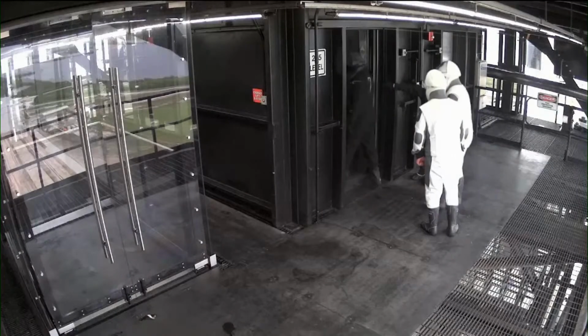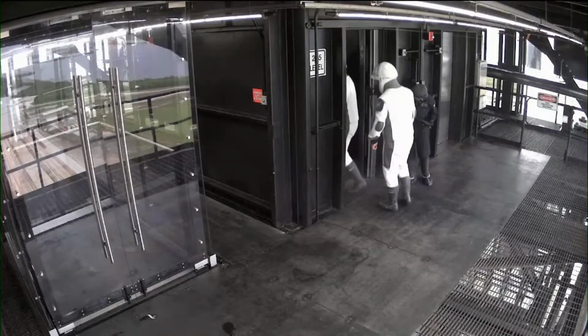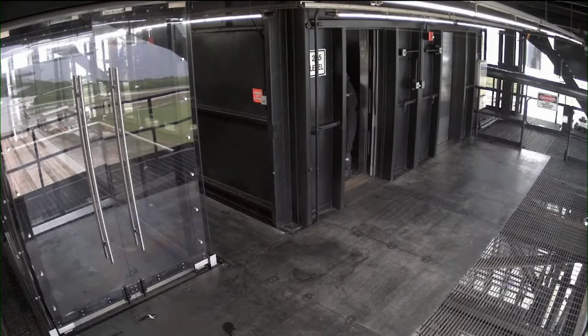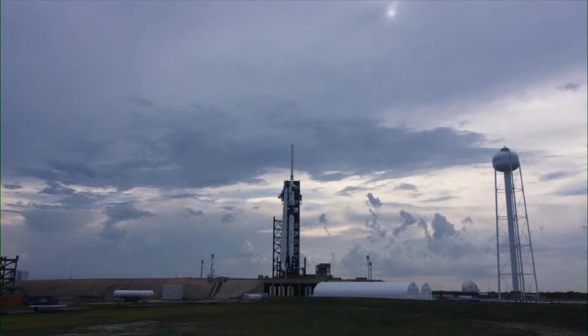And of course, we're going to always do what is the safest thing for the crew. And as they head into the elevator there, we do want to go over to Operations and Support Building 2 now, where the NASA Administrator Jim Bridenstine is standing by. He would like to provide his own thoughts now. We'll go to him.